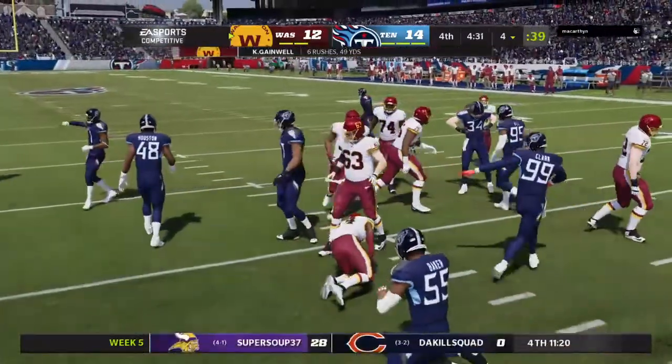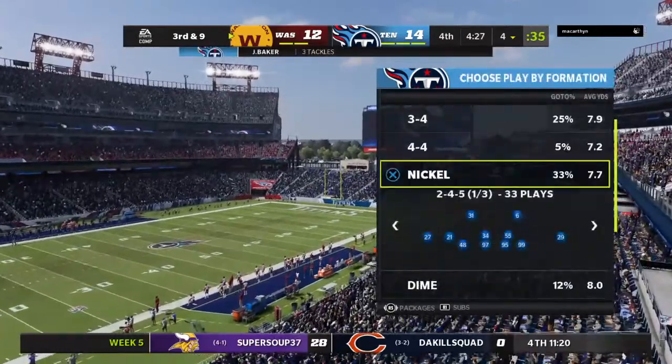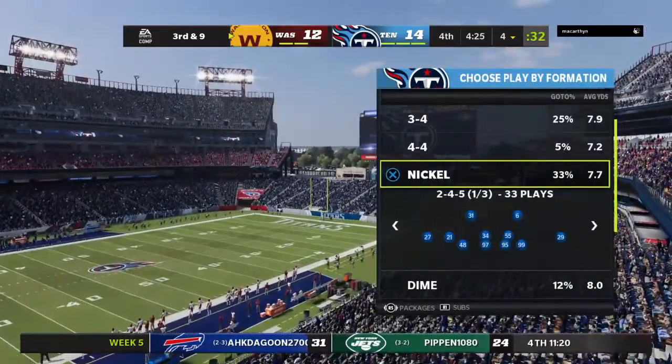He's going to be taken down shy of the 5-yard line. They do get a yard there, but only a yard. Leaves him with 3rd and 9 looming.